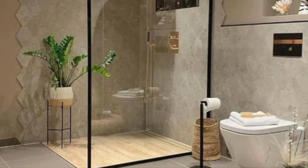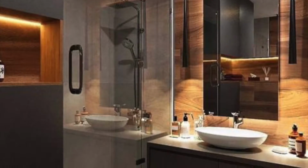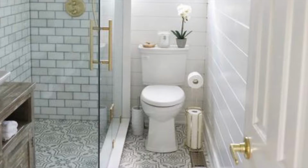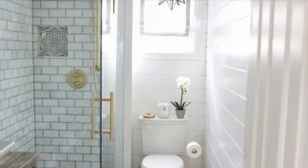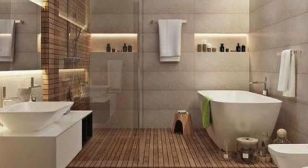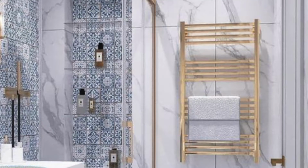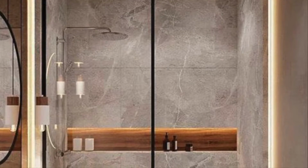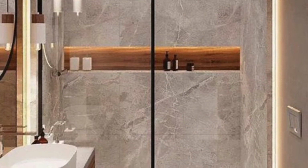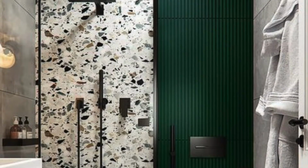Try going with lighted mirrors, and you can try unique colors which give an elite look to your bathroom to make it look luxurious. You can try colors like brown, white, black, etc. You can try going with shelves where you can keep products in different colors, and you can try having wall panels and ceiling lighting ideas for your luxurious bathroom.